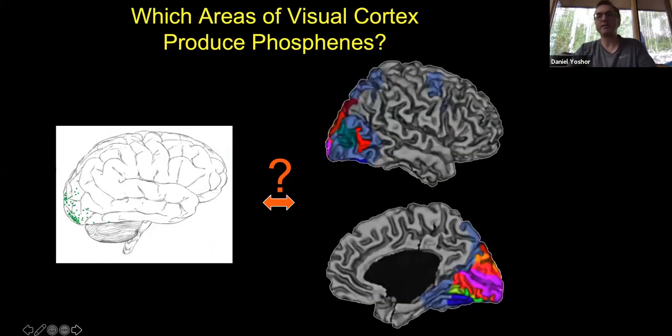So which areas of visual cortex produce phosphenes? You have to remember that earlier I showed that slide from Penfield that showed the region of the cortex that he found that produced visual percepts. But of course, in Penfield's day, very little was known about the organization of visual cortex.